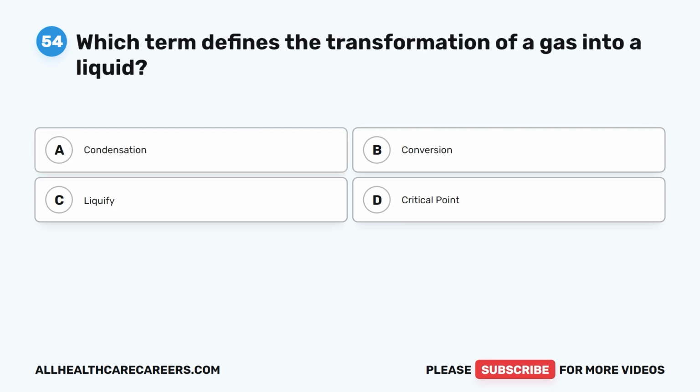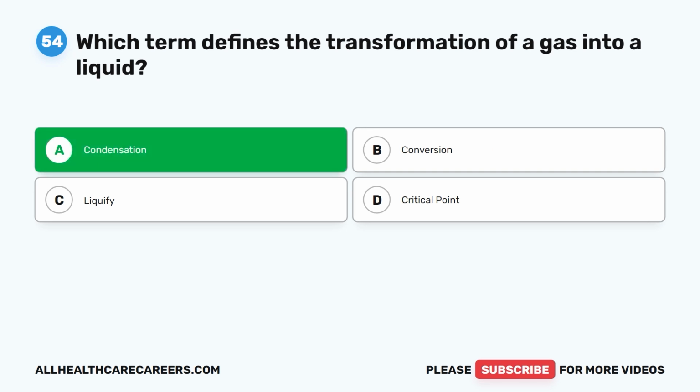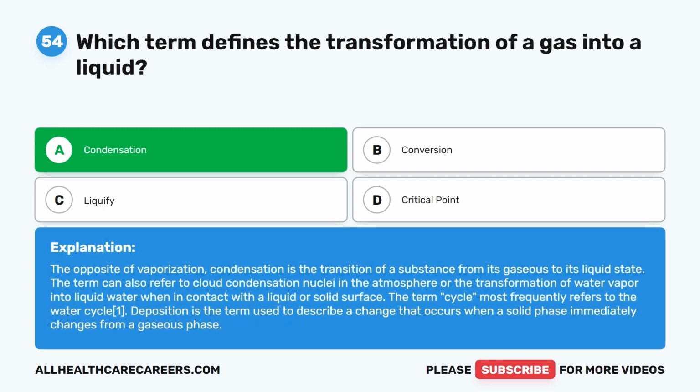Question 54. Which term defines the transformation of a gas into a liquid? A. Condensation. B. Conversion. C. Liquefy. D. Critical point. The correct answer is A. Condensation. The opposite of vaporization, condensation is the transition of a substance from its gaseous to its liquid state.